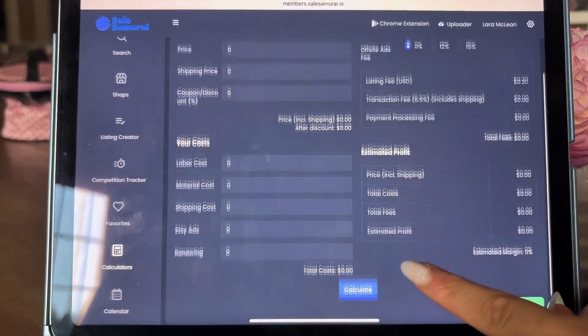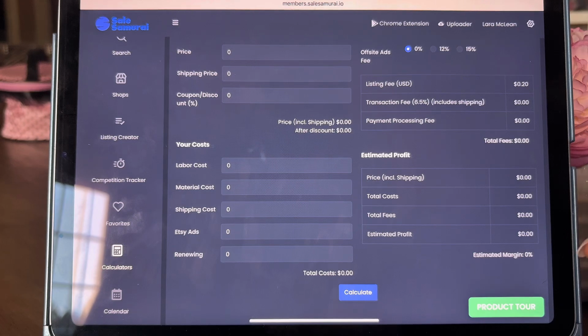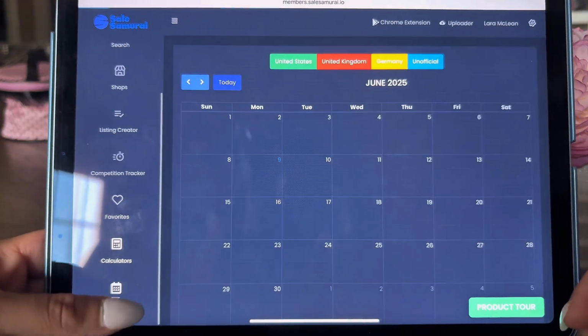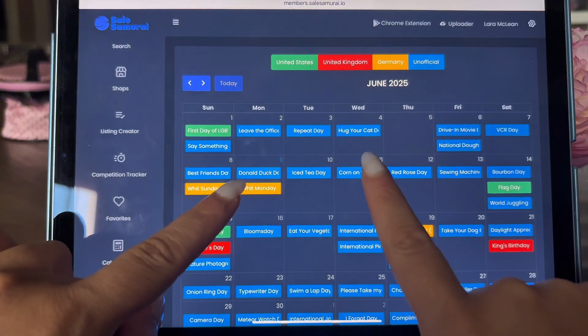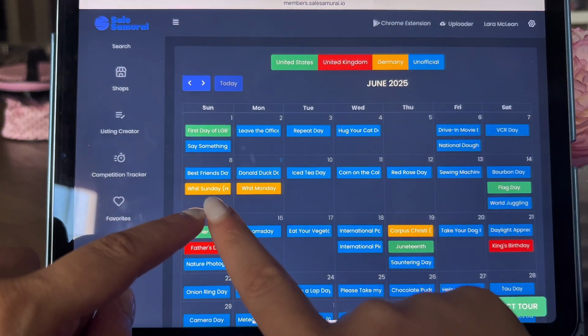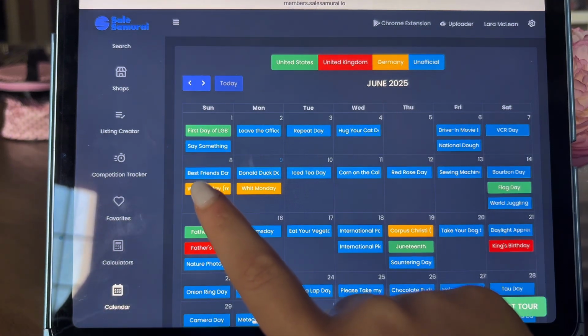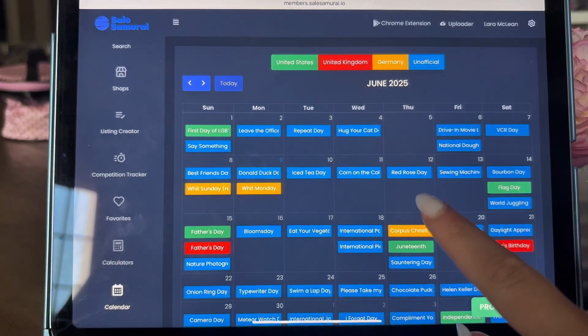This makes it super simple, and it allows you to keep track of everything again in one place. Lastly, there's a calendar. You can actually look up different holidays that you can create digital products for. So you can see here, yesterday, for example, was Best Friends Day. It's Iced Tea Day tomorrow, Corn on the Cob Day, Red Rose Day.